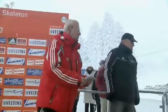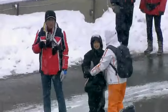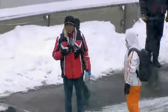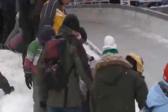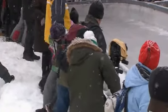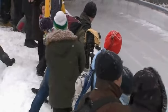There's our program director Heinz Thoma, the president of the jury. He's got some issues to deal with because snow is coming into the track. Snow falling, fog descending. It's got to make the coaches and the athletes who are at the top of the scoreboard at the moment a little bit concerned, because snow accumulating on the track makes for slower conditions.